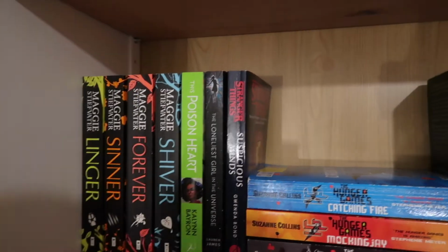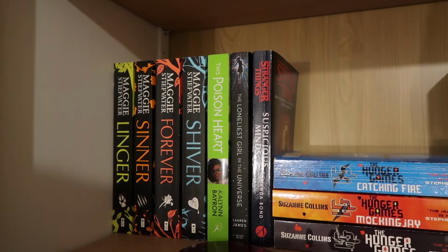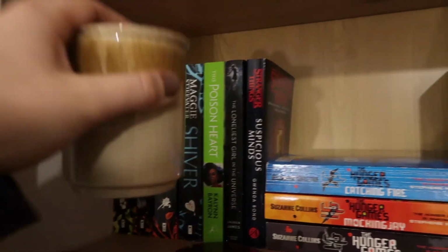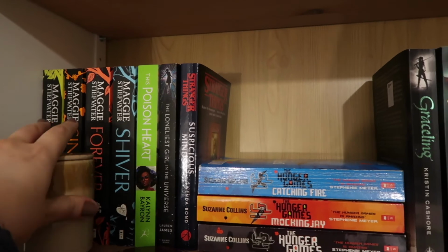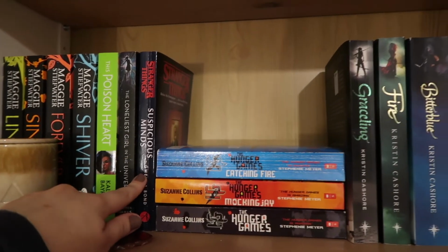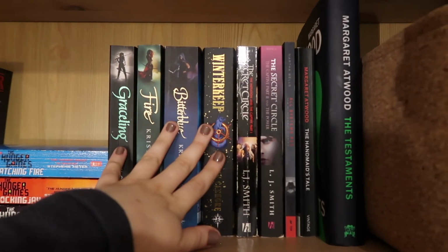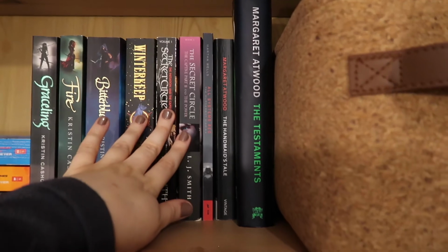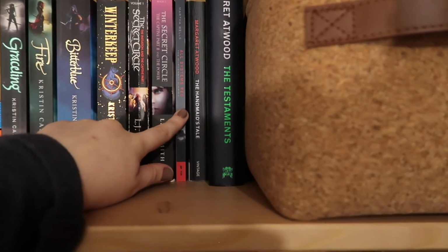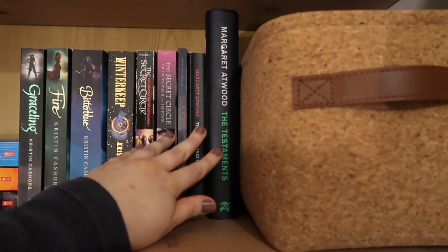So we've got the... I don't think those are in the right order. I'm pretty sure Shiver is first. So the Shiver series. We've got This Poison Heart, The Loneliest Girl in the Universe, Suspicious Minds, the Hunger Games series, the Gracing series, the start of the Secret Circle series, All Systems Red, and the Handmaid's Tale kind of duology thing.